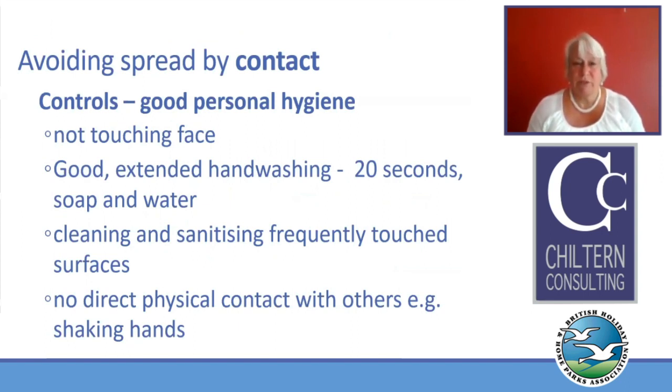So not touching your face, good extended hand washing of 20 seconds. Soap and water is perfectly fine. There are posters saying how you clean your hands properly. We have seen even on instruction videos, people just washing their hands briefly under running water. It needs to be done to a high standard, washing the backs of your hands, fronts of your hands, between your fingers and your fingernails in the palm.